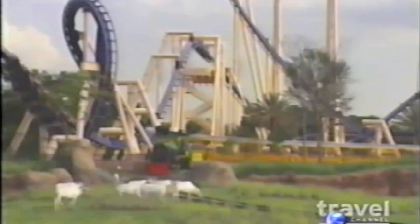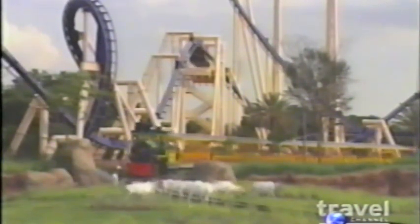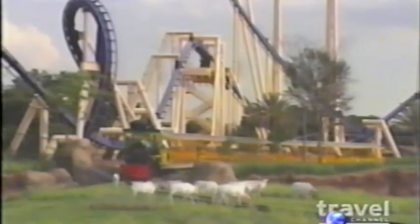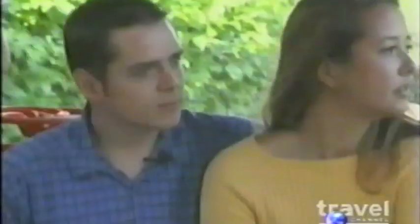Once aboard, you'll take a colorful ride through a 70-acre grassland that's a free-range habitat for some of Africa's most famous animals. It's a 2-mile loop. It has 3 stations. It takes about half an hour to take the whole trip on there. Ladies and gentlemen, boys and girls, and welcome aboard the Serengeti Express.